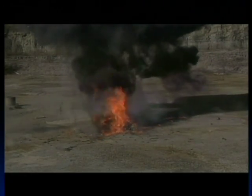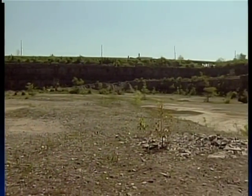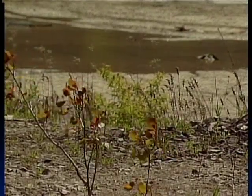Outside of the training, the squad commander, Phil Miller, just enjoys spending time in such a beautiful place. You can just come down here and enjoy yourself, just looking around at what you see and stuff.